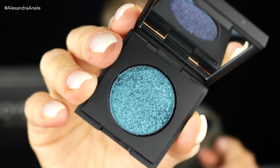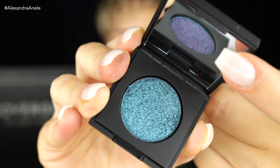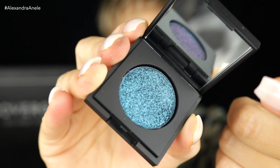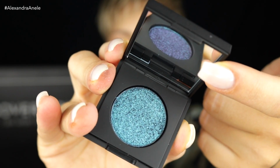Teal Me More. Ooh, oh my God. Maybe you can see it actually with the mirror. Can you see that? It looks teal here, and in the reflection of the mirror, it looks purple. It has a really interesting reflect. You can't see it when I move it, but you can totally see in the mirror. Isn't that crazy? It looks like a completely different shadow. Oh my God, these are so bomb.